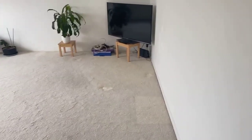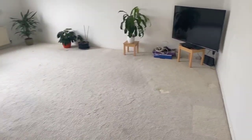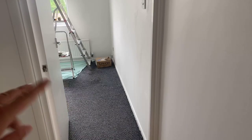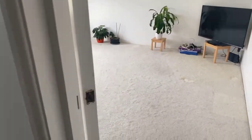We're going to go into the lounge now. So this is a really big space in here. So just to let you know, this carpet is going to be replaced. This carpet will be going, and it will be replaced with something similar to what was in the bedroom. So a grey colour, dark grey.